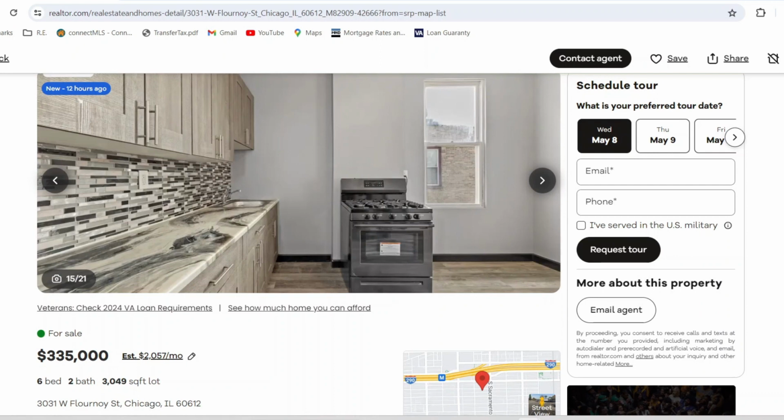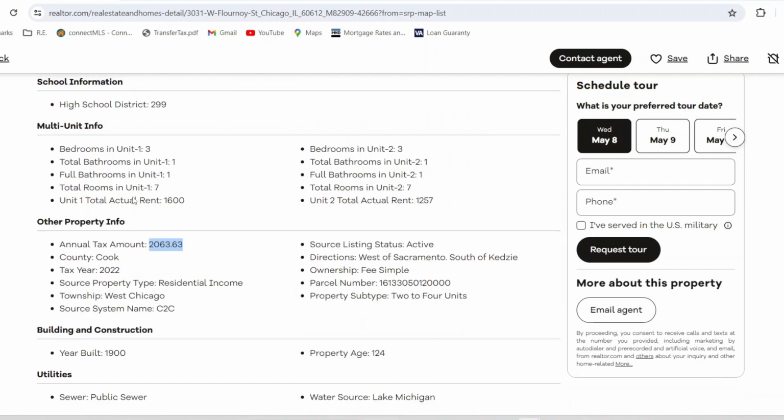So now that we know how much money we need to save up, and now we have a good estimate of what our mortgage payment would be, how much income can we generate from this property? Now, it does say on here that one unit is generating $1,600 and one unit is $1,257, but that info isn't always going to be there. So what's a good way to figure out how much income you can get?